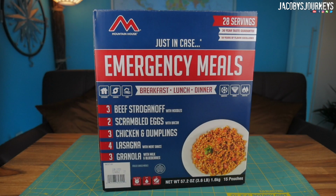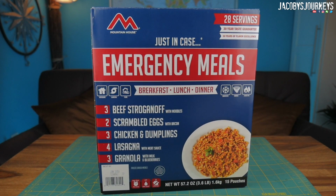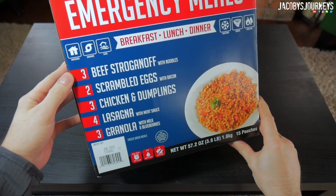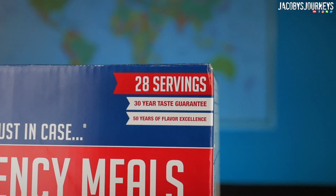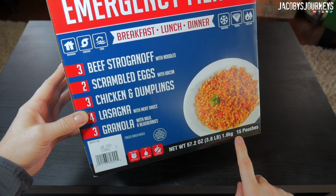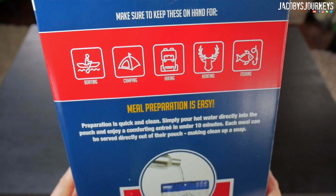And another option, if you're trying to get these meals a little bit cheaper, or maybe you need a quantity of them, Mountain House also sells these larger boxes. These are called the just-in-case emergency meals. You can see in this box alone, we have 3 beef stroganoff, 2 scrambled eggs, 3 chicken and dumplings, 4 lasagna, and 3 granolas. So it's a total of 15 pouches, coming in at about 3.5 pounds of food. This case, I was actually able to pick up from Costco for about $80 with free shipping.